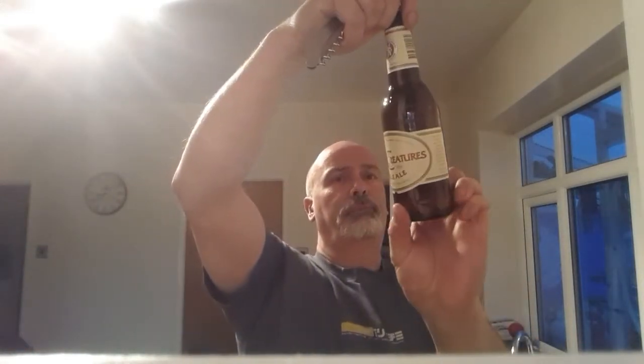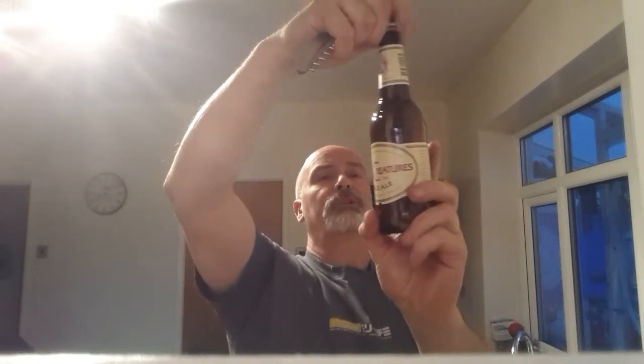The information says whole hop cones, unpasteurised, live bottle conditioning give pale ale its distinctive bitterness and floral character. So it is a bottle conditioned beer. It's not chilled down. Pleasant, spicy aroma. So we've got no chillage on this. It's bottle conditioned, definitely.